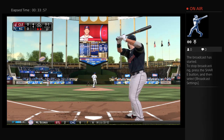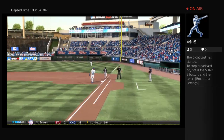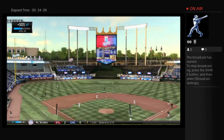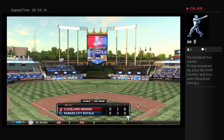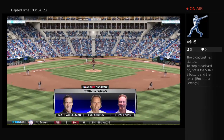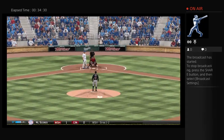The pitch. Now a swing and a softly hit ground ball. Throw to first in plenty of time, and the side is retired. Down in order go the Tribe. On to the bottom of the fourth now, still with no score. Back with Eric Karros and Steve Lyons. Matt Vasgersian here as Eric Hosmer gets ready to start things out for Kansas City.